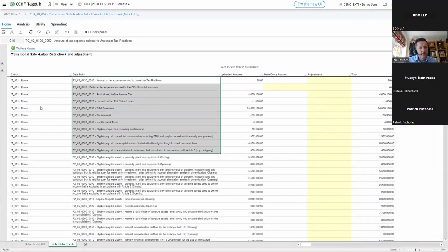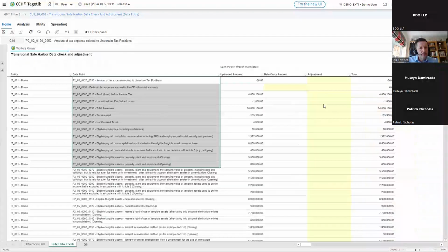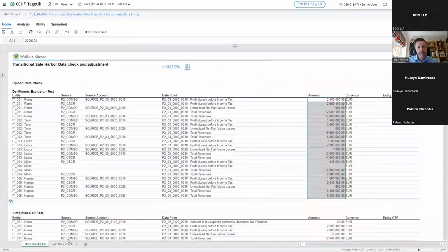Here I have my data points. They're all at the entity level. This is the view for one jurisdiction only. I have all my entities of that jurisdiction, Tagetik data points, and amounts. If needed, you amend the value, and that makes your adjustment, and the total value will be changed. This total value will be used for the calculation. If I click on save, the system will amend the final total value and use it for my safe harbor calculations.